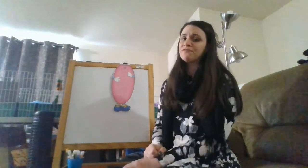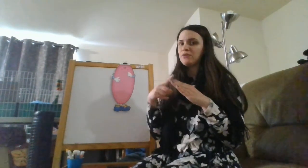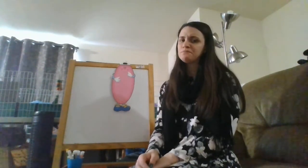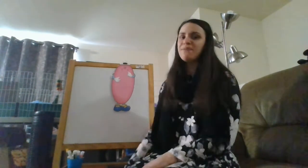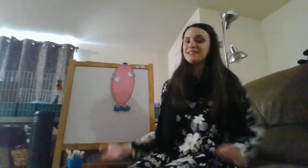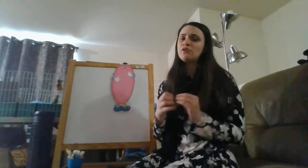But here's where it's different from a circle, okay? Circles are round, right? They go around. Is this oval round? No, it's not, okay? If I were to make a basketball shaped like an oval and I tried to bounce it, it would just poof right over, okay? It doesn't make a very good ball. So it's not round. So that's how you get the difference between a circle and an oval.